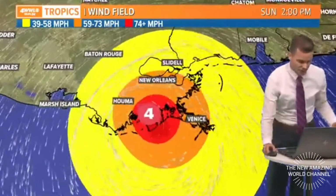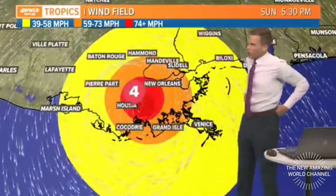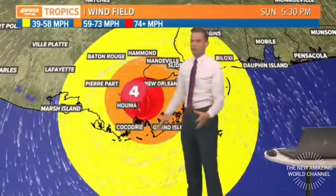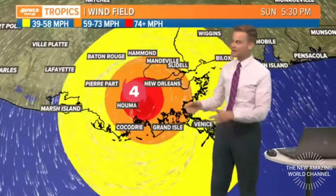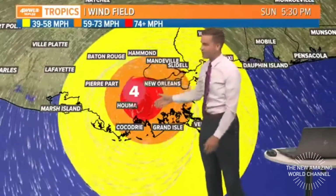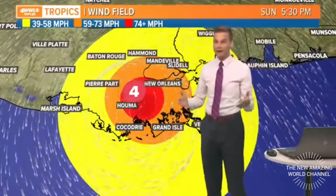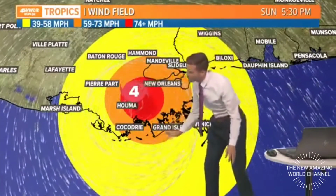And with this latest track, we do have the worst of the winds moving through parts of the New Orleans metro, and this will be during the afternoon. So if you are not where you need to be in New Orleans by this morning, you've got to get there, because by this afternoon, we will likely have, and usually we're saying possibly, it might happen. No, we're going to start using the word likely, because this thing is already a Category 4, and we do have that center going right through parts of Lafourche.